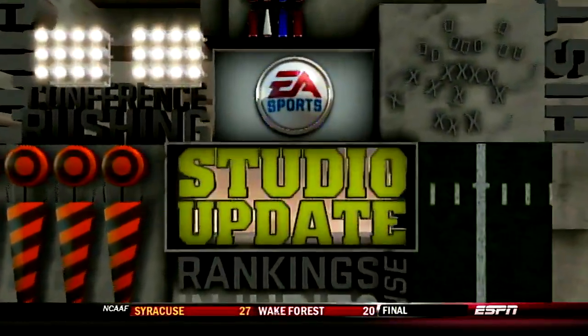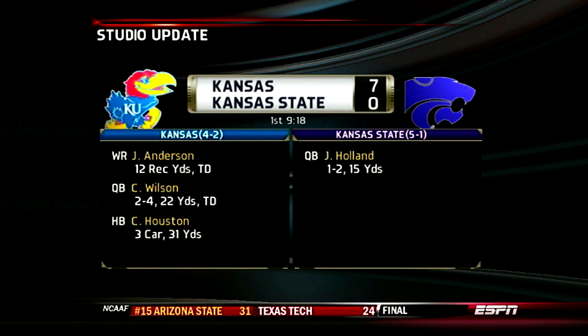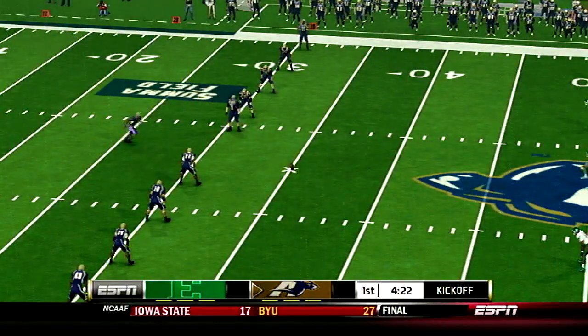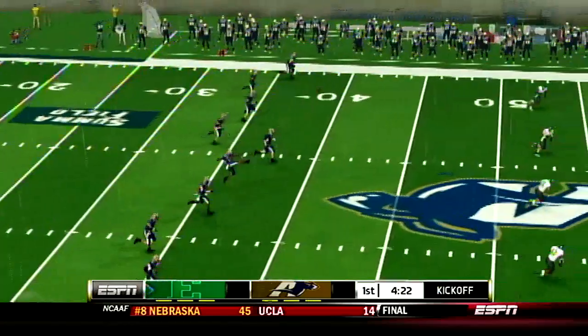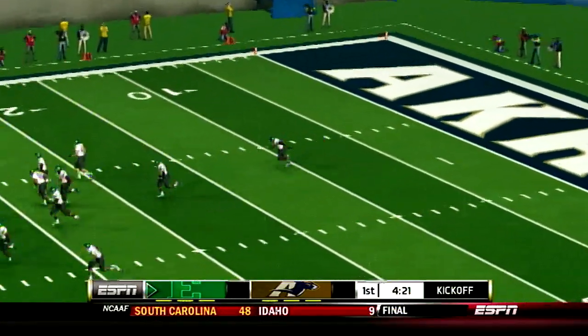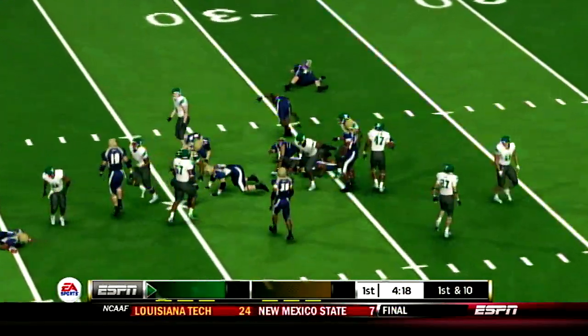Let's throw it out to Reese now for a studio update. Kansas and Kansas State in the Sunflower Showdown. Check out these two teams keeping it close. Kansas leads it 7-0. All right, thanks a lot, Reese. Fellows has the ball set, and he looks ready to kick this one deep. Baker from the 6. Tackle at the 31.